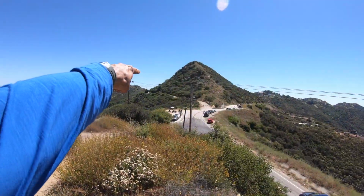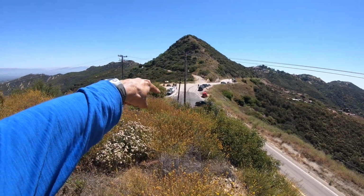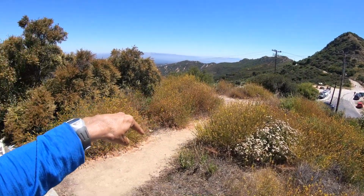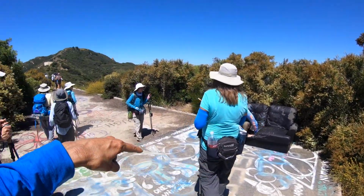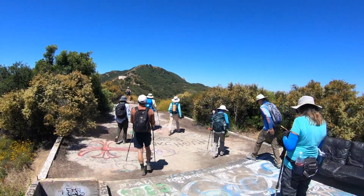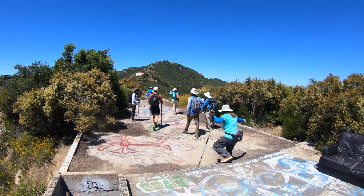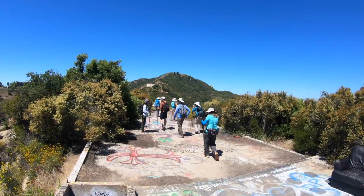So where we were at, we just came down through that area, that road, and then we came across and hopped up top here. And now we're going to take this trail on up and continue on up to where that water tank is. And we're about 25 minutes since that Topanga Pass lookout.